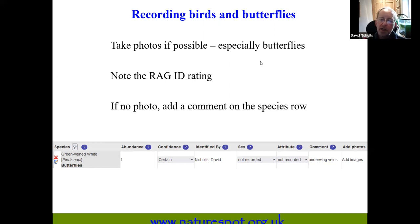So as well as those ID guides that I mentioned at the beginning, do use the NatureSpot galleries in terms of the best overall guide to the wildlife that you'll see in Leicestershire and Rutland. They're much more useful than general books, because they only cover species that we find locally. You're not going to have to plough through all the coastal species, etc. So just another little tip, if you're adding a record, particularly say a butterfly, and for whatever reason you couldn't get a photo, add a little comment just to let us know how you identified it. So if it was a green-veined white, mention that you saw the veining on the underside.